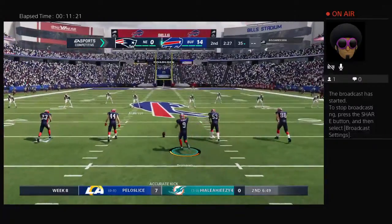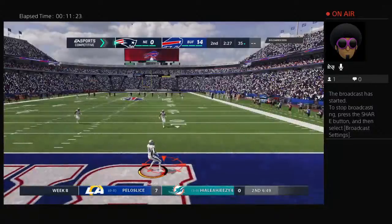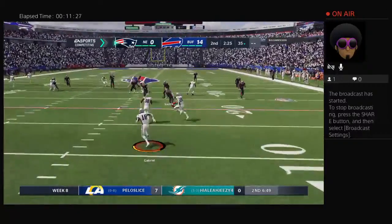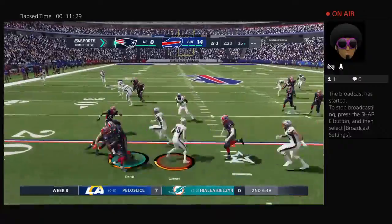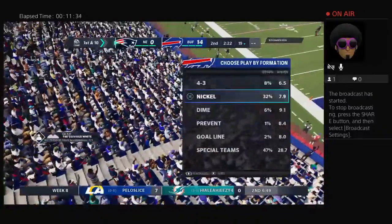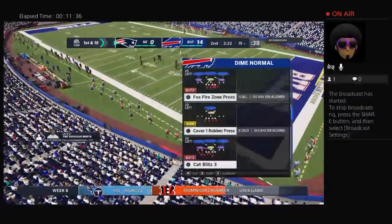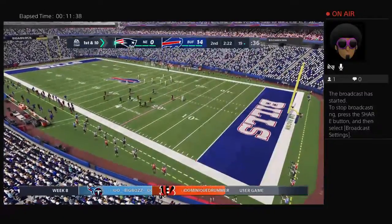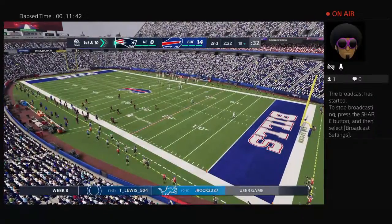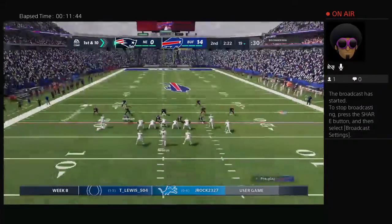Point after, right down the middle. And that'll make the score 14-0. Fielded a couple yards into the end zone, and only able to get this to the 19, so probably should have opted for the touchback. At their own 19-yard line. The Pats at the line, ready to go.